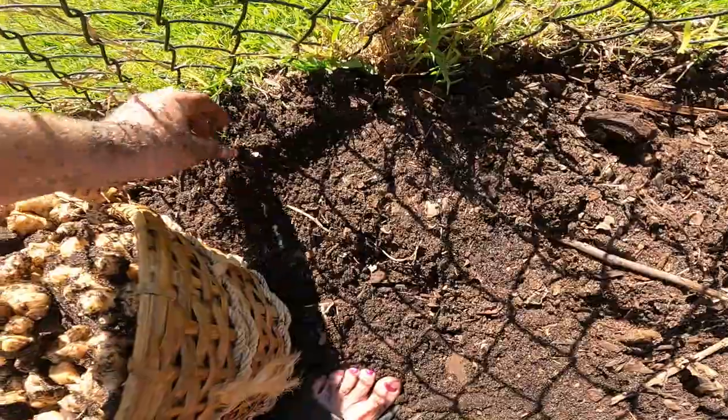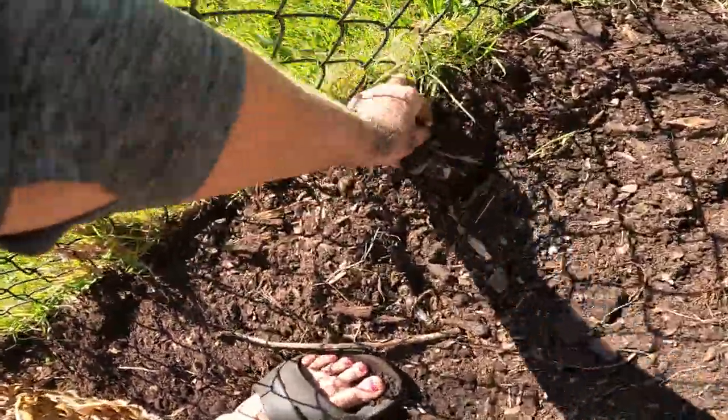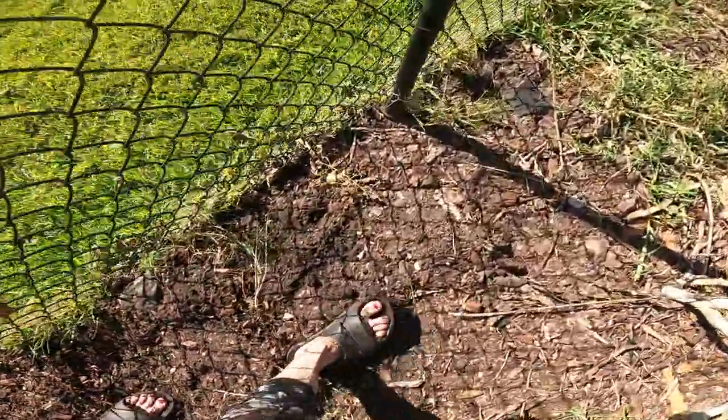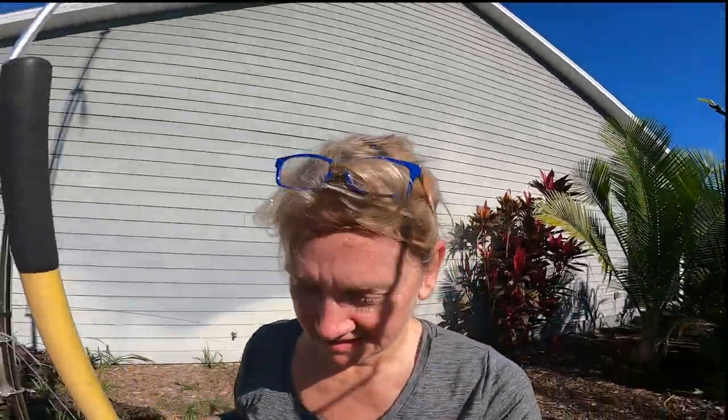These are the sunchokes. And I plant them all over, oh, and look at that, I've missed several. Oh my God, look at this one. Come here, come to mama. Let me just go get the shovel. This is why I own so many shovels. I like to keep them all over the place.